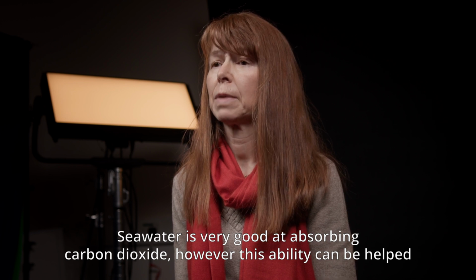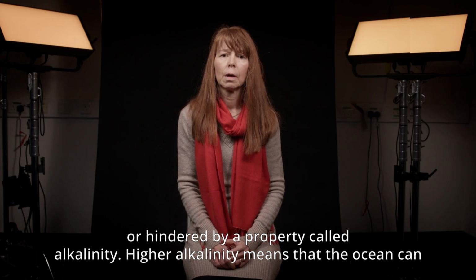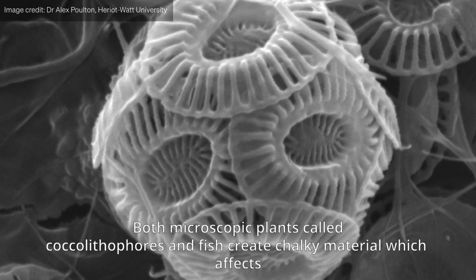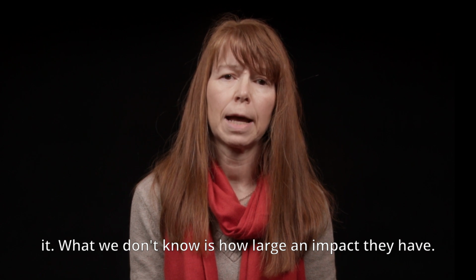However, this ability can be helped or hindered by a property called alkalinity. Higher alkalinity means that the ocean can absorb more carbon dioxide. We already know that certain organisms can affect alkalinity. Both microscopic plants called coccolithophores and fish create chalky material which affects it. What we don't know is how large an impact they have.